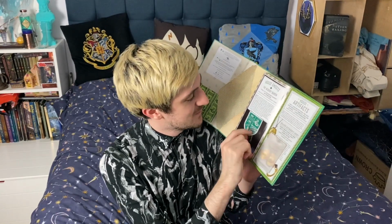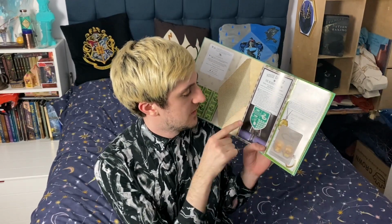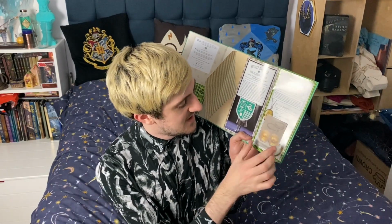Yes, my favourite bit, we've got the patch, and again very similar to the Gryffindor one with the serpent in the top corner. Slightly different pattern here. In the previous one we had some stripes. This has got a checkerboard, and of course the Slytherin locket, which is the artifact of Slytherin, seen here in this lenticular. I really do love these books.